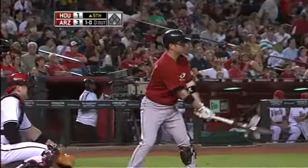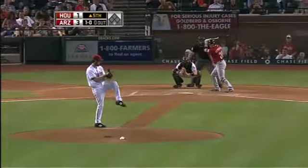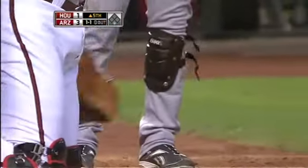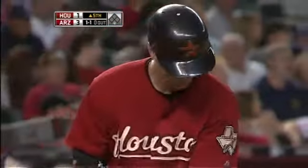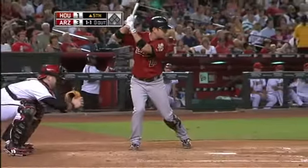Amazing. Kepinger with the guard way almost up to his knee. Look at him on his left leg. That's usually down around the ankle area. Look, this one is way up there. He must have caught one on the bottom of the knee. Body armor.